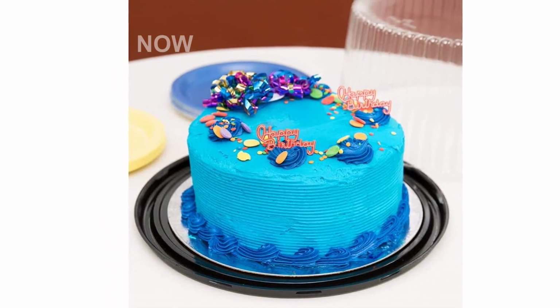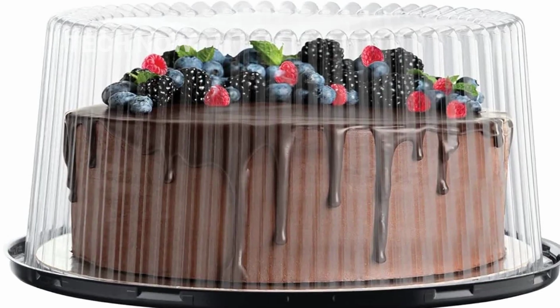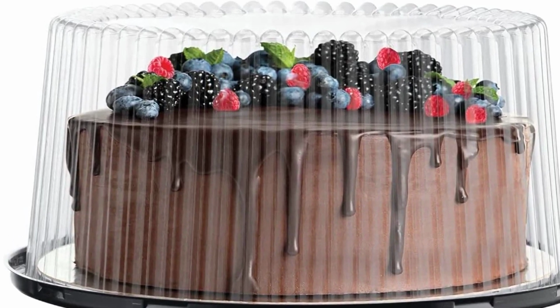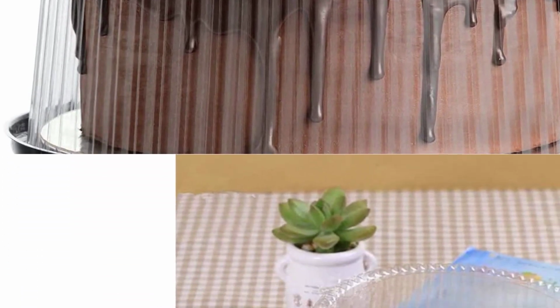The high dome lid is tall enough to accommodate cakes with 2 to 3 layers that are up to 12 inches in diameter. Not only does it provide ample space for your cakes, but its clear design also allows your guests to have a fantastic view of the entire product.